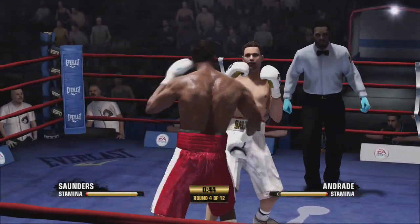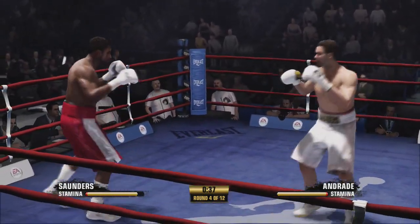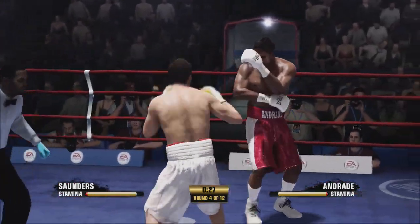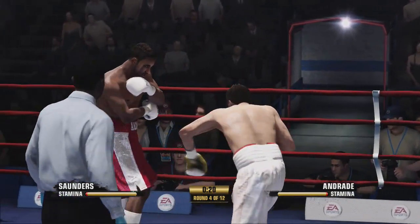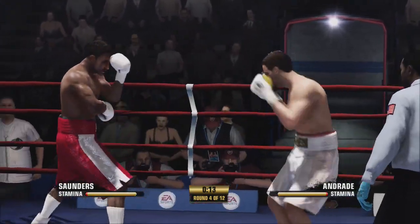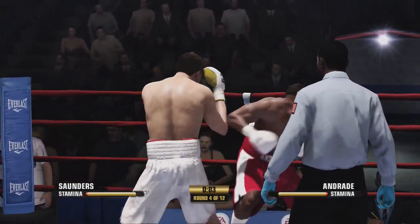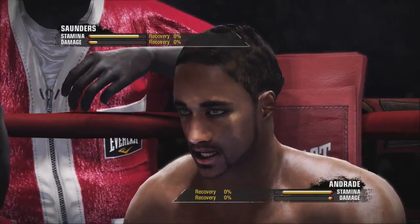Pace yourself. Looking good. Nice block. And now the right hand lands because of the work done by the jab. Boom Boom's movement helped out there. He avoided that punch. Good defense, just covering up down low. This round comes to an end.